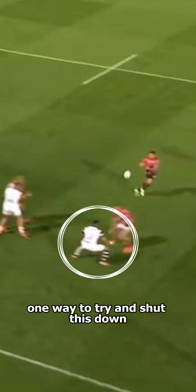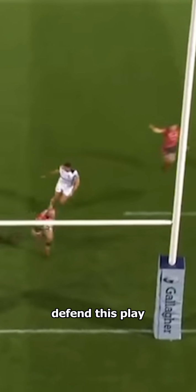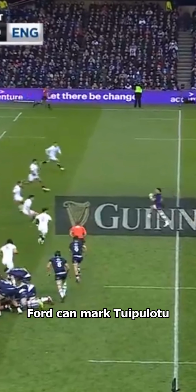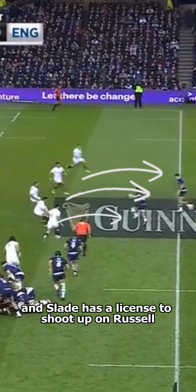One way to try and shut this down is for the defensive 13 to shoot up and try and shut down the attacking fly half before he's had a chance to get the ball and make a pass. And that's usually a good solution to defend this play because everyone's marked up. Four can mark Tua Bulotu, Lawrence marks Hugh Jones, and Slade has a license to shoot up on Russell.